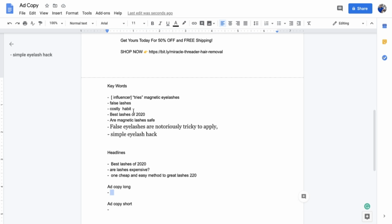Now with your longer ad copy, you want to make it emotional, and you want to be really playing with the heartstrings of the customer, right? I'll have all the keywords in there that they're worried about. So I'll be letting people know that the product's safe. I'll be letting people know that the product's cost efficient. And I'll also be letting people know that it's not tricky to apply. And I'll be going into tons and tons of detail in my ad copy when I go through that.